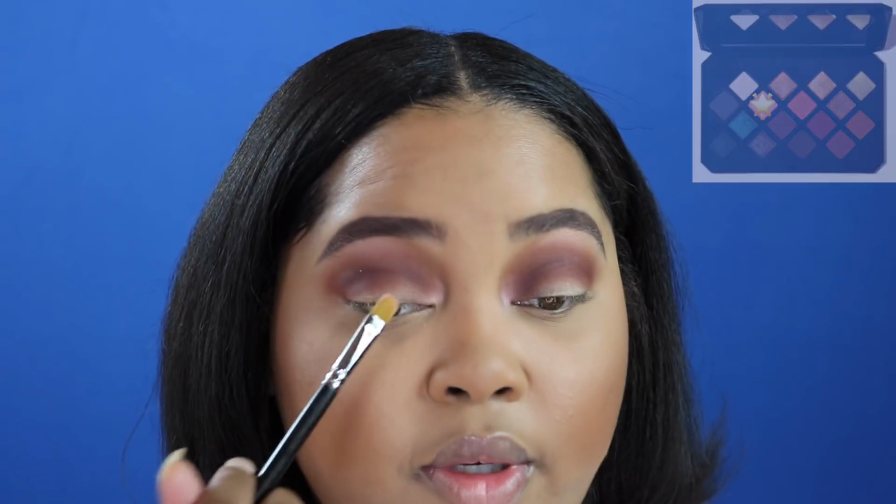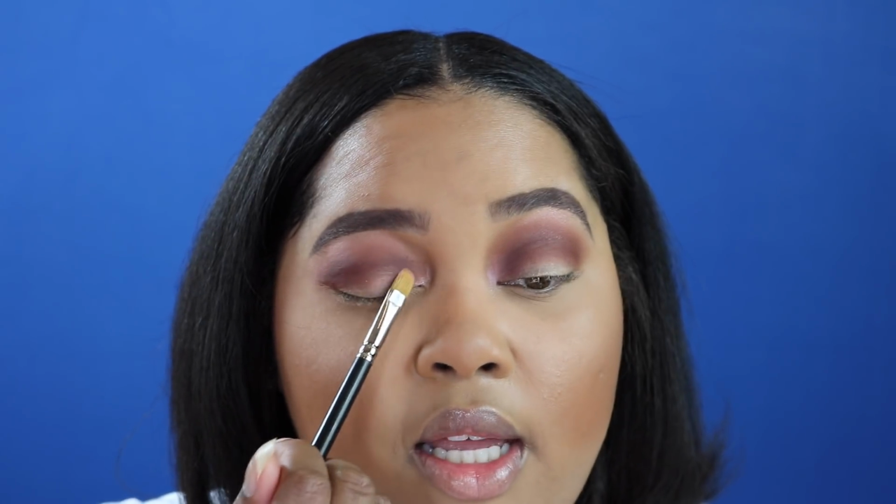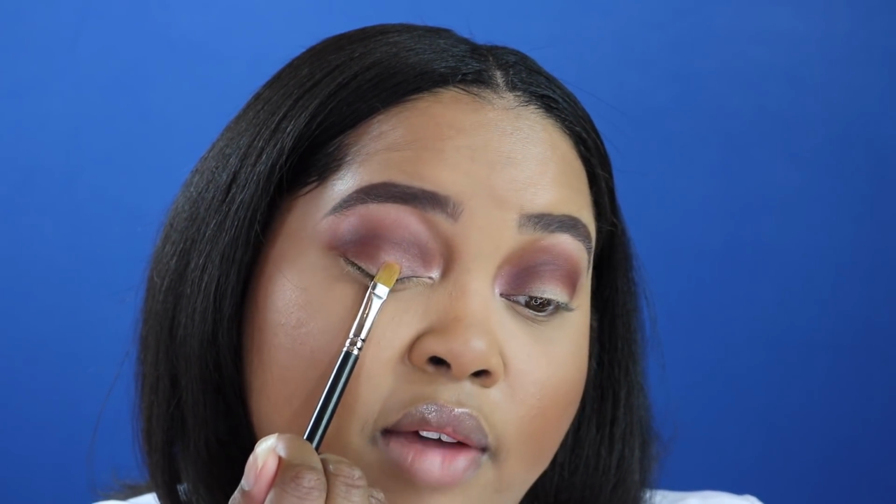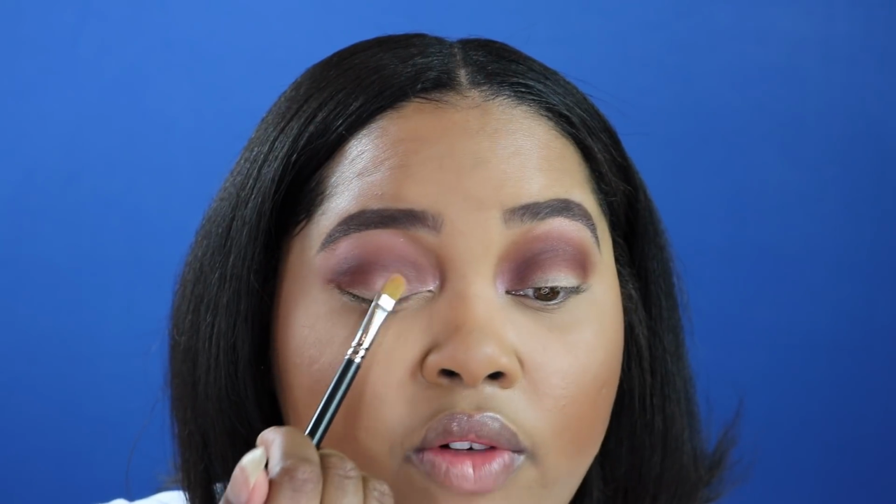Same brush, and I'm going to pick up a bit of the color Sahara Stunner. It feels nice picking up this color on the brush, and I'm going to take this color and pack it on the lid. Blend it next to that inner tear ducts color, blend it on the edge of all that crease work, and then I'm going to stop right in the middle of the lid with that color. So I'll have to go over it a few times because it appears to be a little sheer. I think that color is really not giving me the intensity that I want.